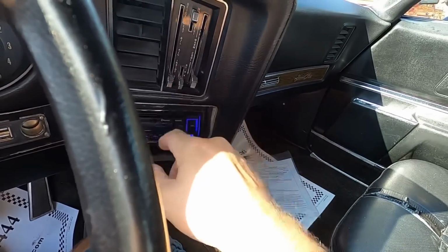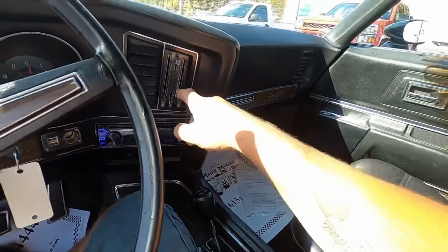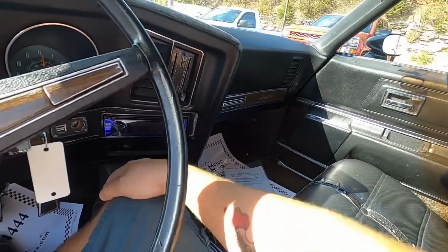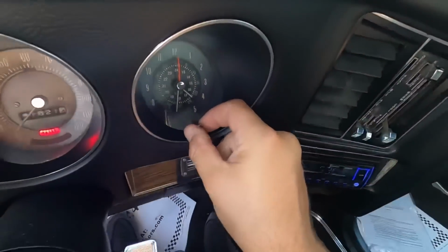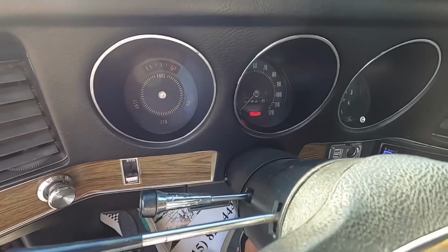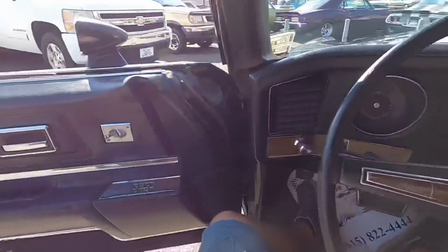Blower motor's working good. AC none. Nope, no AC on this one. I can't get the blower motor cut off, actually. Nope, just forever gonna blow. Clock, it's not turning. Sometimes you can do that and it'll start ticking again. Gas gauge is on full. Should be good on gas. Let's go ahead and hit the road now.